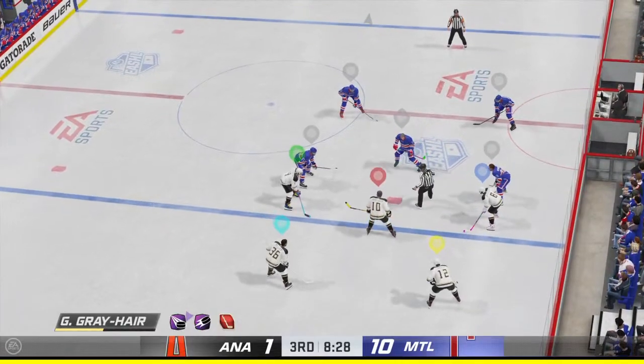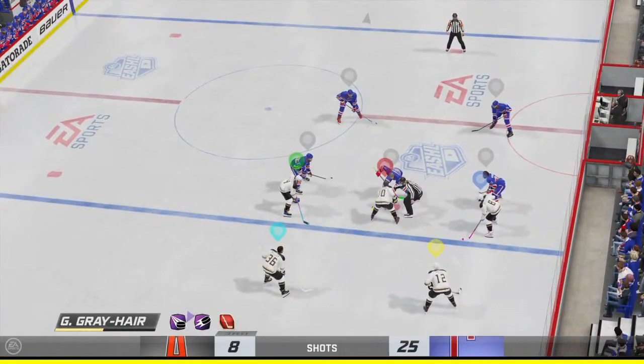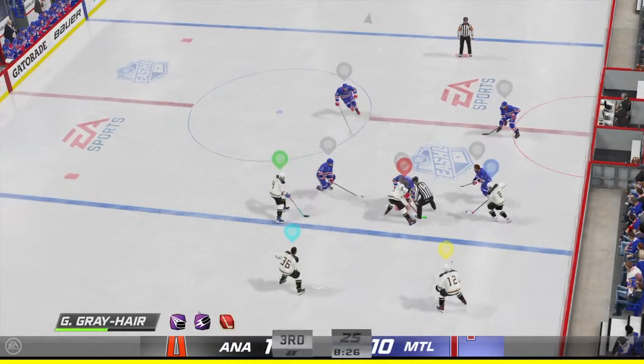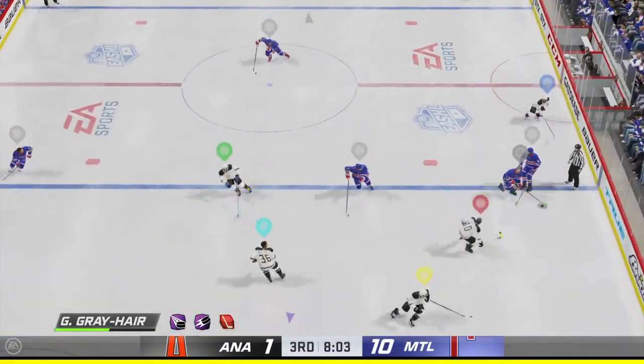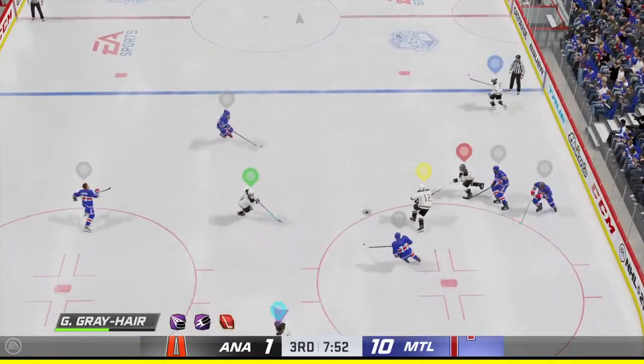Montreal's been the better team tonight. They have turned good defense into solid offense, and they lead here in the third. Anaheim's won the draw in the neutral zone. Moves it quickly over to Robitaille. And a poke check knocks the puck away.